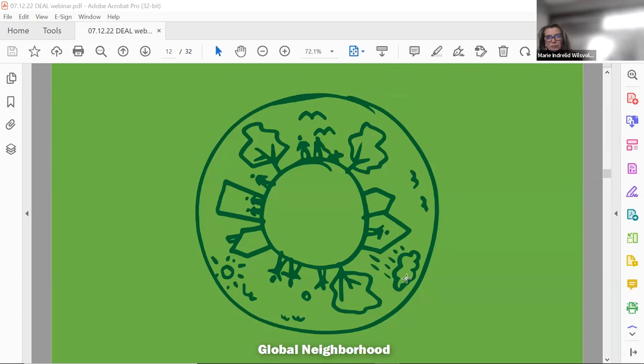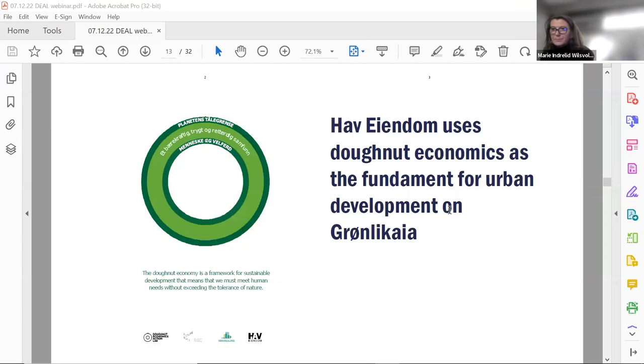So Grønlikaia, we wanted to develop it according to the donut principles, and that should be the prerequisite for growth and development that is fair and benefits a larger part of the city's population: for recreation, for play and for work, and for the people living there, and how to facilitate public health, rooted in the culture and history of the place. So that's why Hava used Doughnut Economics as a foundation for the urban development of Grønlikaia.